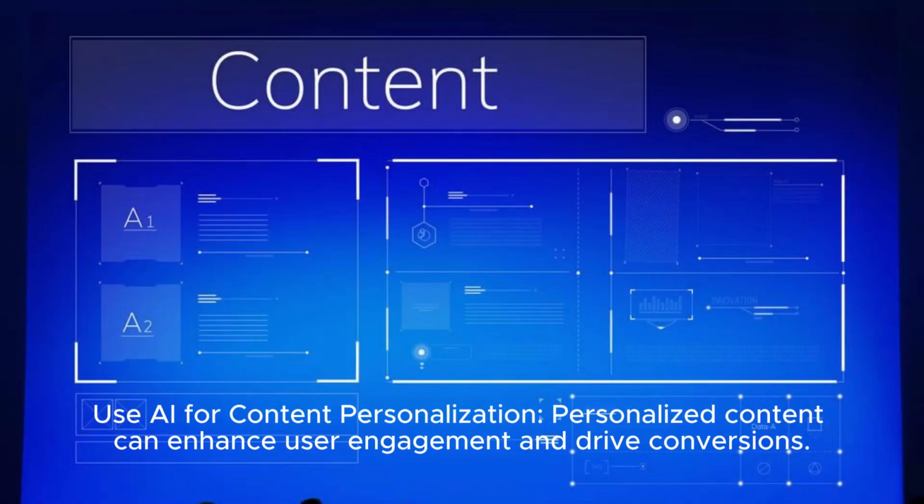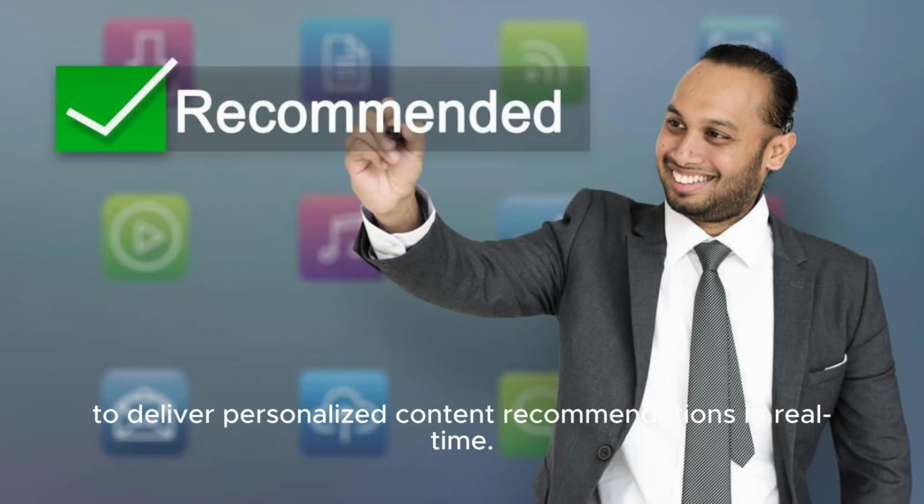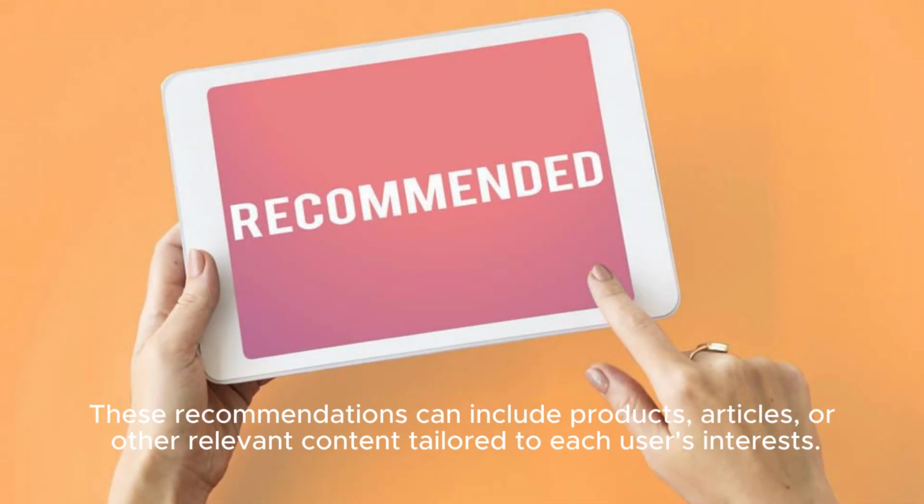Use AI for content personalization. Personalized content can enhance user engagement and drive conversions. Implement AI-powered recommendation engines that analyze user behavior and preferences to deliver personalized content recommendations in real time. These recommendations can include products, articles, or other relevant content tailored to each user's interests.